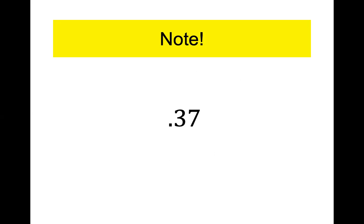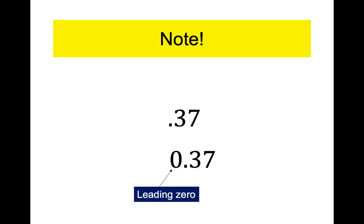Okay. Another note. 0.37. Typically, you see this with a zero where? In front of it. Typically, we see it this way. Does anybody know why? Okay, this zero is called a leading zero. Well, you see this little tiny, tiny, tiny dot? Guess what happens if you're going through things really quickly? You don't even see the dot, and you think it's 37. However, if you see a 0 and then 37, you're like, wait, why is there a 0 there? And then you pay more attention. That is literally the only reason.